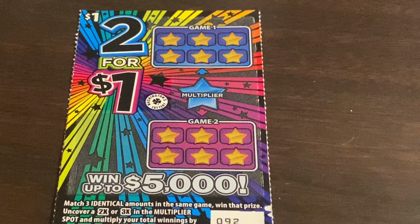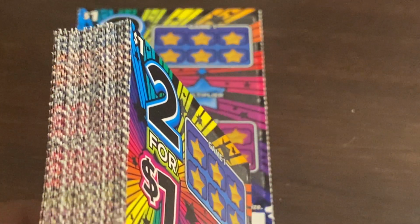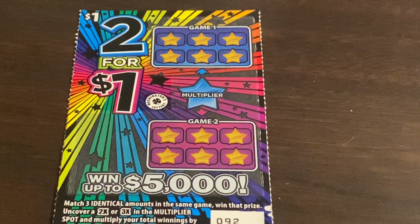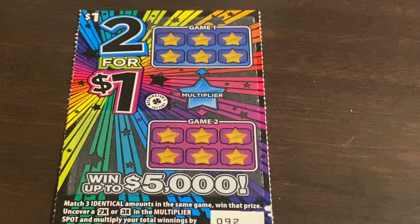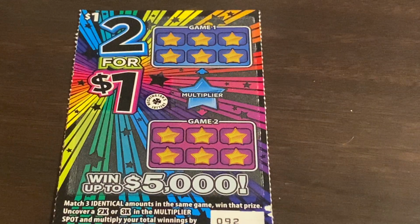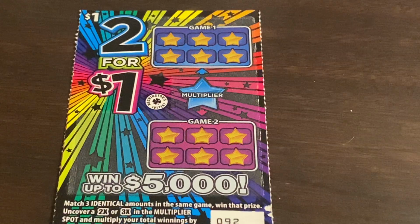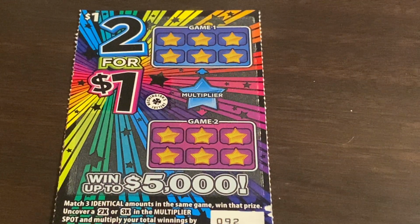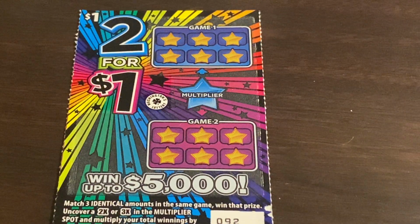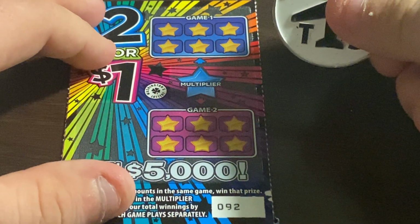So I have a brand new Washington State lottery ticket and I have 49 others ready to go, starting with ticket number 92. The rules for this game are: match three like prize amounts in game one or game two, because they're played separately, win that amount. If you do win, you scratch the multiplier box, and if you uncover a 2x or a 3x, you multiply your prize by that amount. So let's see what we can do.